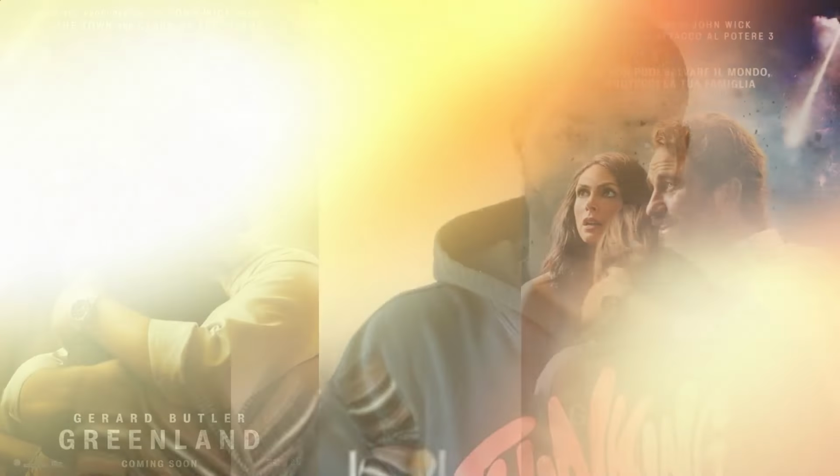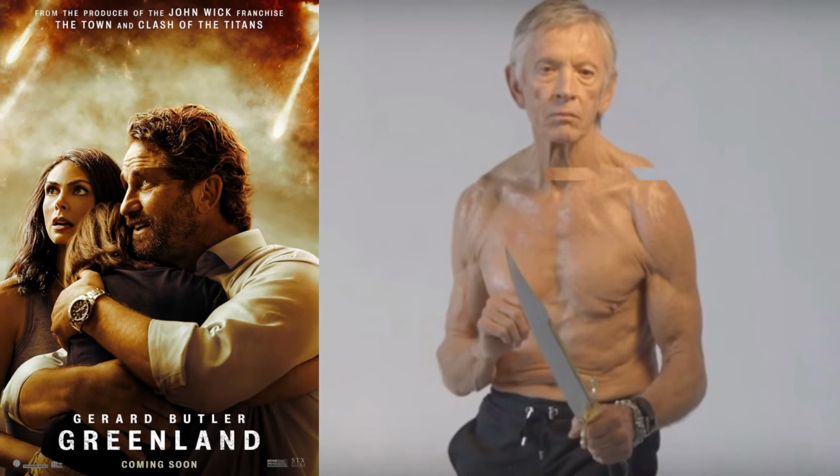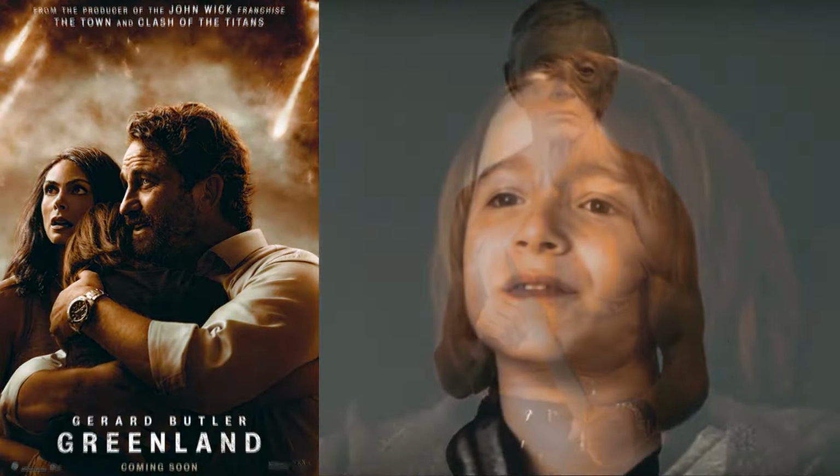One of the first things you notice is how the CGI is handled with restraint and precision. It's not a non-stop barrage of flashy explosions or over-the-top destruction, which can often feel exhausting or cartoonish in disaster films. Instead, Greenland uses visual effects sparingly but effectively, carefully picking moments where the digital magic enhances tension and emotional impact. The comet itself looks like a real massive object hurtling through space and atmosphere, glowing with threatening heat and breaking apart into chunks that create secondary dangers. The falling debris feels heavy and unpredictable, with a sense of weight that you can almost feel through the screen.